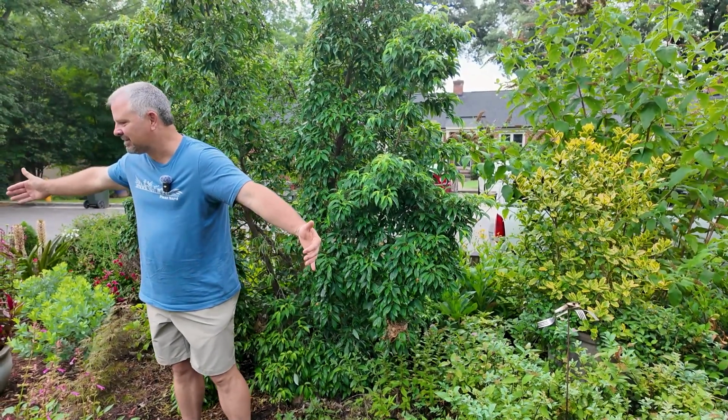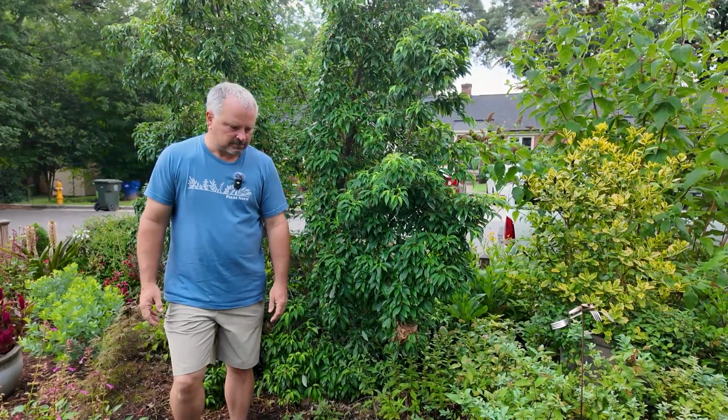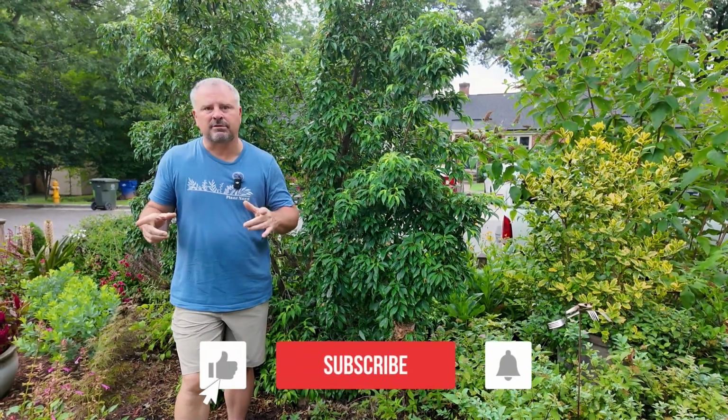I don't even know how wide this space is, how many different plants that actually was. This is probably no more than 20 by 12, 20 by 15, something like that. And you can see the number of plants that are packed pretty densely into this space, and the pollinators are absolutely loving it this morning.